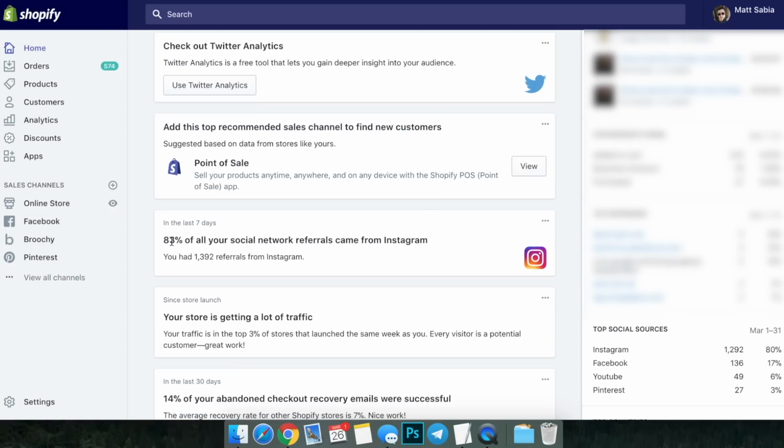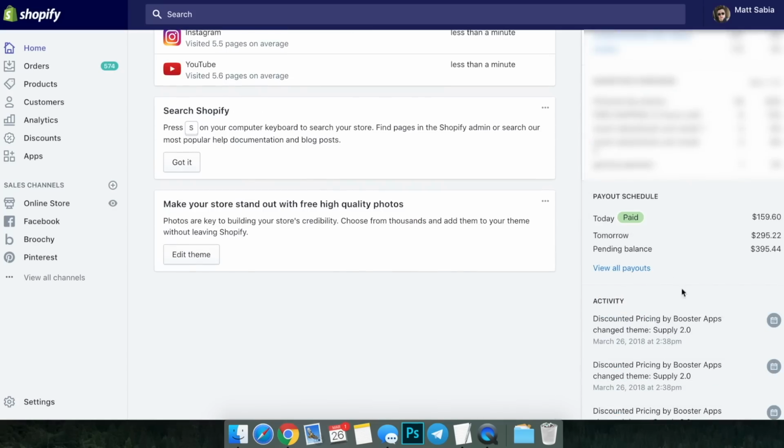We're not buying ads on Instagram with this store right now. We're not promoting any posts. We're not doing anything like that. This is 100% free traffic. We can scroll down a bit more. You can see the payment schedule right over here. Tomorrow, we're going to be getting a nice $300, and we still have about $400 in our pending balance. And that's all 100% on autopilot using the methods I'm about to show you guys.